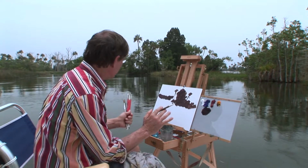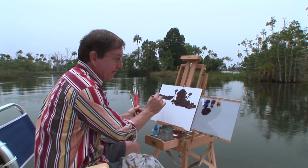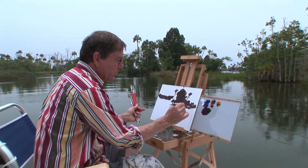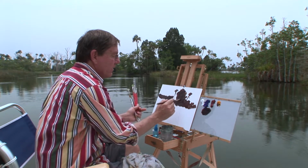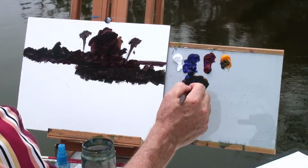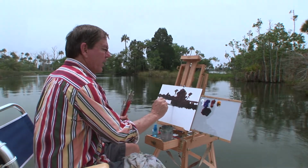Since all the interest is down here in the water and in these trees, I'm going to have the horizon line a little bit high on this canvas. I certainly don't want it in the center, and since there's more interest down in this area than there is in the sky, all this will be in the top third of the painting. Right now I'm not very worried about colors. I'm concerned with values.